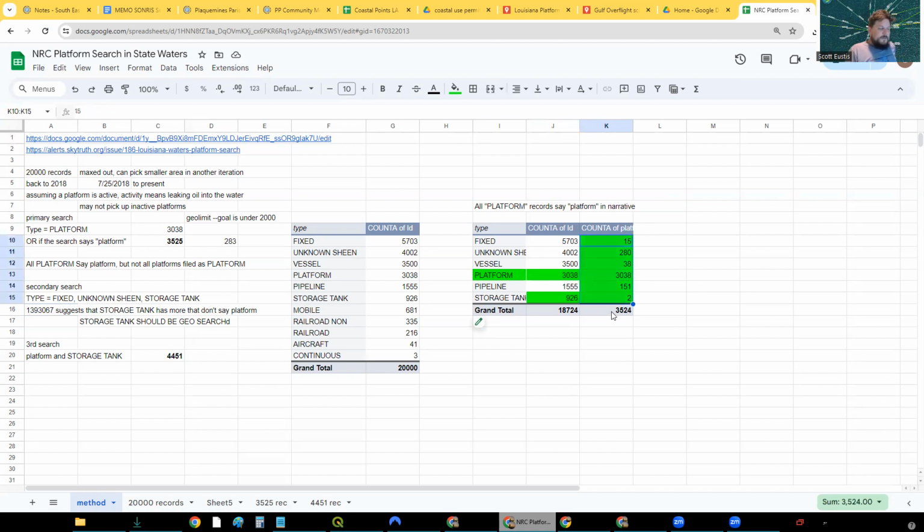So the map that I showed is all of these. Some of these are fixed. Some of these are categorized as unknown sheen or pipelines, even storage tank. I'm considering we need to include storage tank and get this number up. And maybe even include unknown sheen. You can see there's a wide discrepancy between fixed and the number of oil spills categorized as fixed that were also verbally associated with a platform.